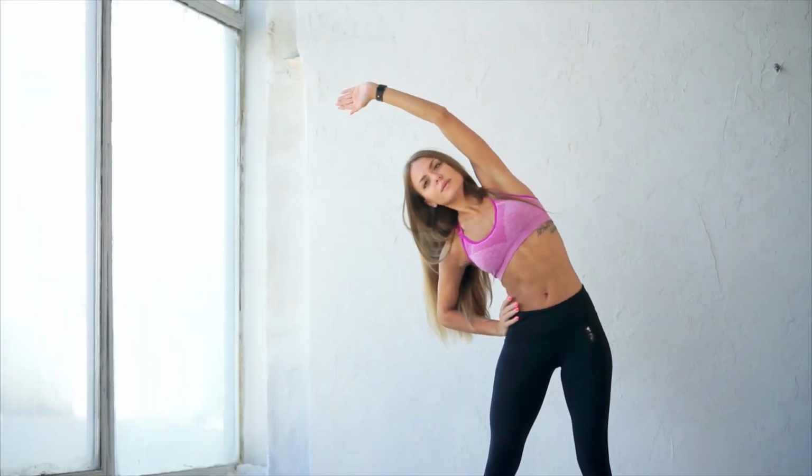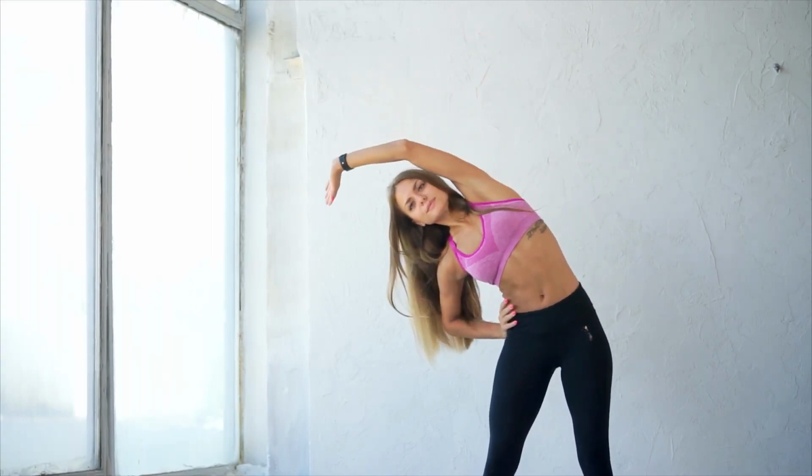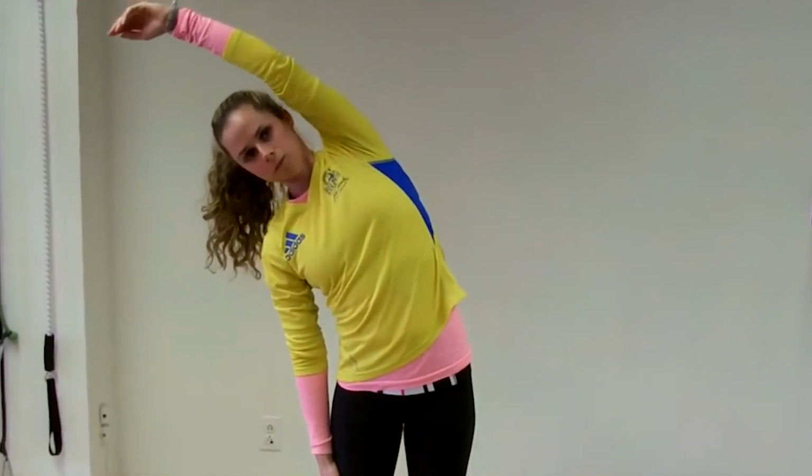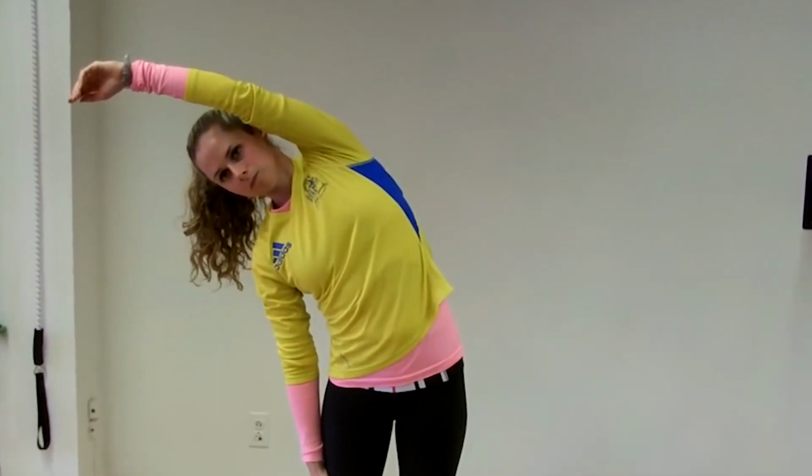Another simple exercise that targets the neck for better posture is the overhead arm reach. Here's how you do it. Number 8. Overhead arm reach. To perform this stretch, you must sit on a chair with both your feet touching the ground. Make sure your feet are flat on the floor, not arched.